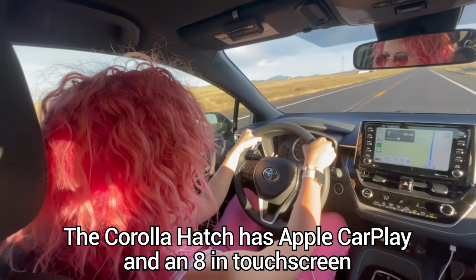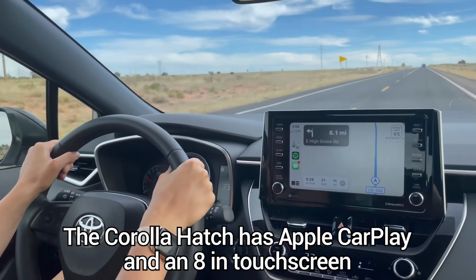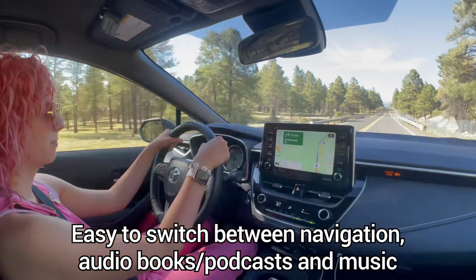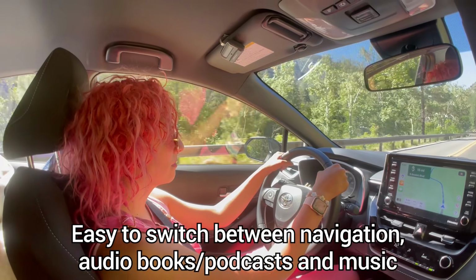The Corolla hatch has Apple CarPlay and an 8-inch touchscreen, which made our trip a breeze. It was easy to switch between navigation, maps, audiobooks, podcasts, and music, which, as you know, is essential for any great road trip.